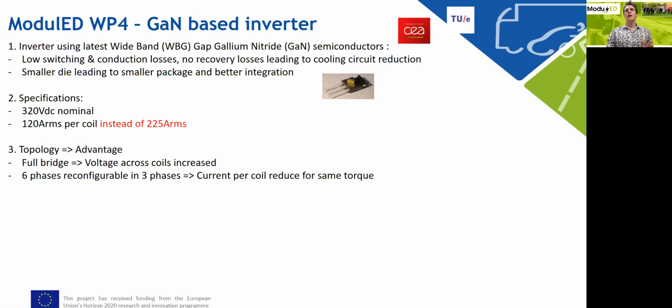The topology used is not standard, as it uses a full bridge configuration with serial bidirectional switches allowing to switch from a 6-phase machine to a 3-phase machine. It has the advantage of reducing the current per coil necessary to reach the high torque demand and increasing the voltage per phase, but also of isolating failures more easily and having better operational continuity.